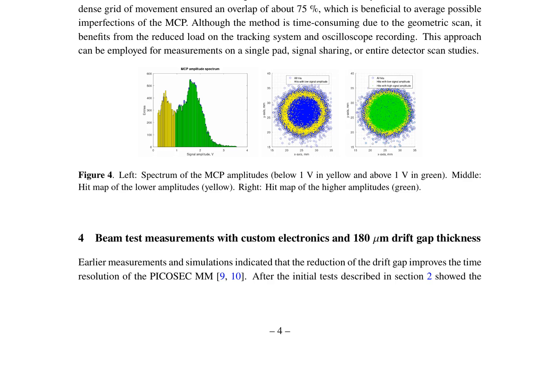In a separate experiment, beam test measurements were conducted using custom electronics and a 180 micrometers drift gap thickness. Earlier measurements and simulations indicated that reducing the drift gap improves the time resolution of the Picosec Micromegas, IM. The results of these measurements are presented in the following sections.